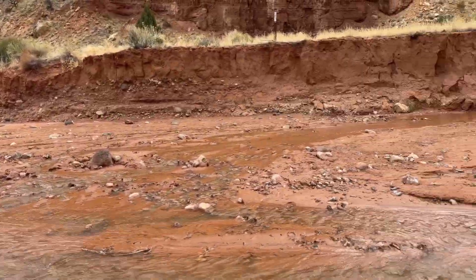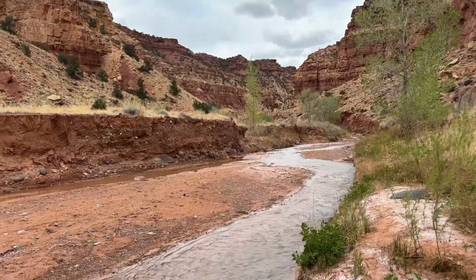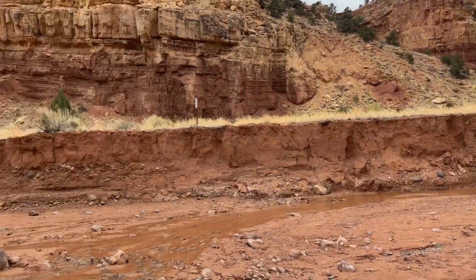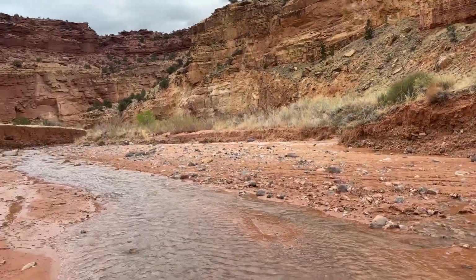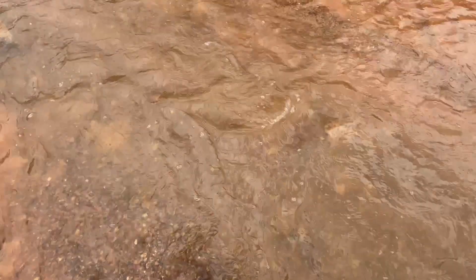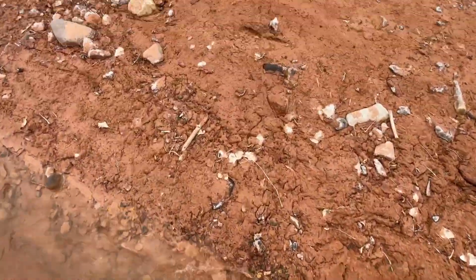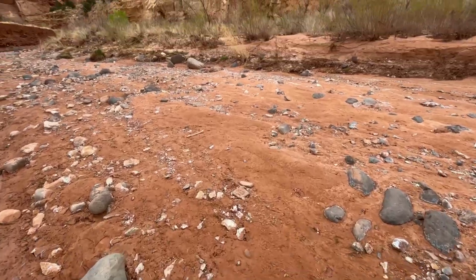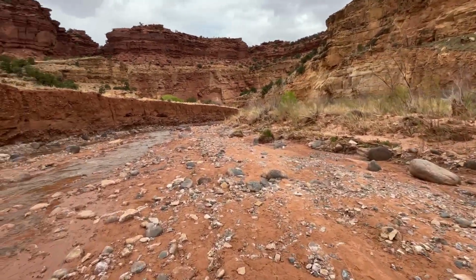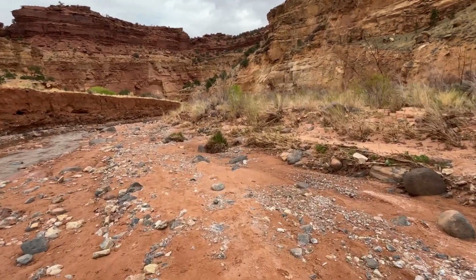The wind's really kicking up now. Just gorgeous. Look at that. What a perfect desert scene that is, huh? Nice crystal clear creek running through here. Just gorgeous. Love it. Not too cold. Imagine a month or so ago might have been a little nippy. Not too bad today.